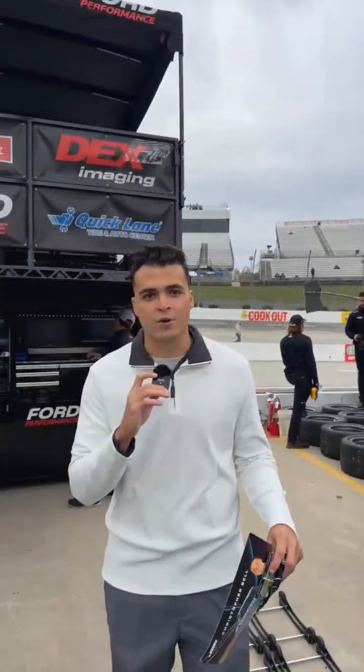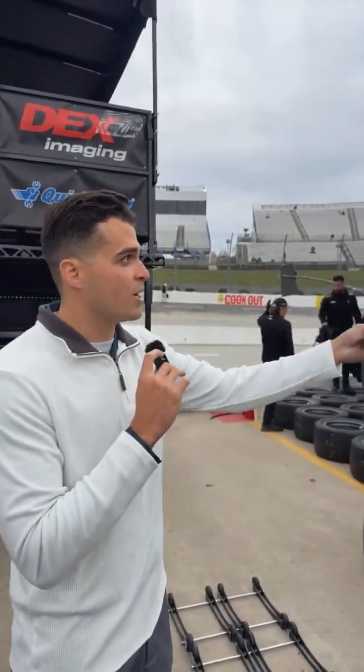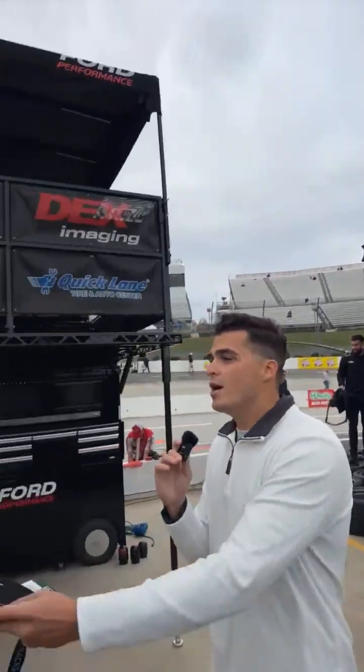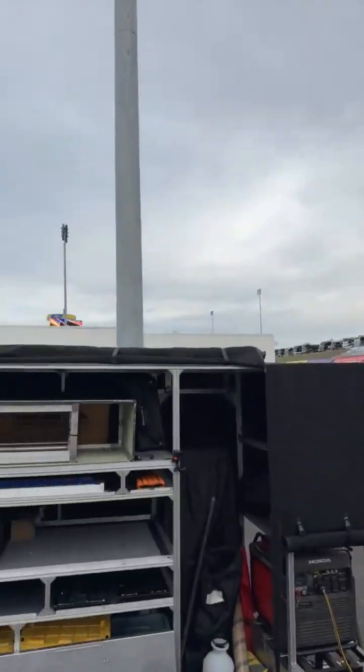Also, you're here at Martinsville. This is the pits. Grandstands rising on the front stretch. Grandstands rising in turns 1 and 2. And then it goes down to the back stretch with some great banners. And then more grandstands into turns 3 and 4.